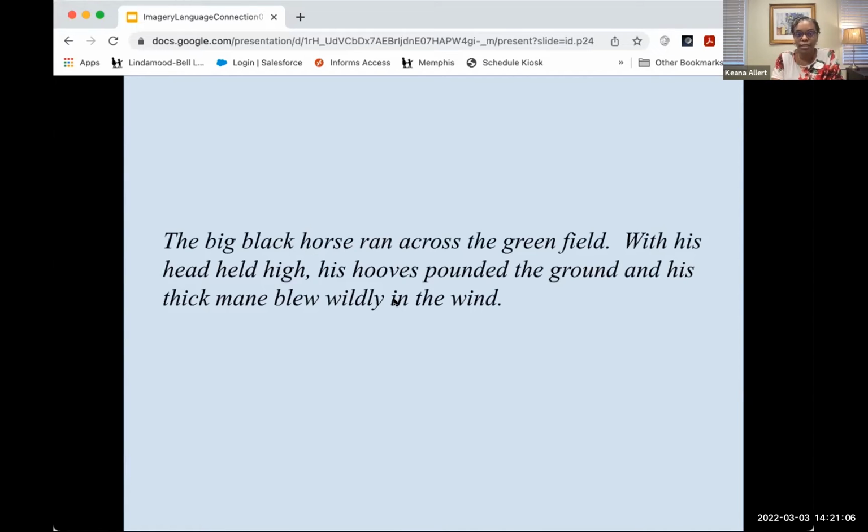And the reason I wanted to do that to you quickly is to simulate what that could look like for a student. So some of the things that we're thinking about for a vivid image is we want to focus on the main thing, but color and movement and even where is what's happening. And so in this passage, we see a big black horse is running across the field. His head is held high as he's pounding across the ground. His thick mane blew wildly in the wind. So we... It was too fast.